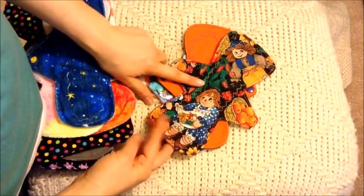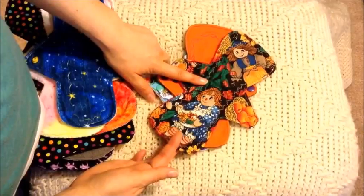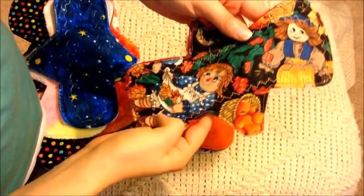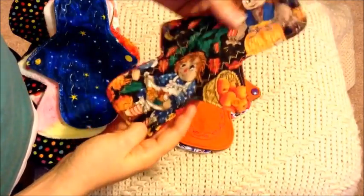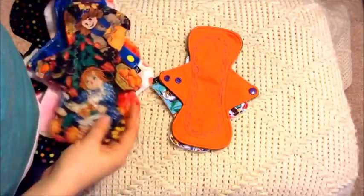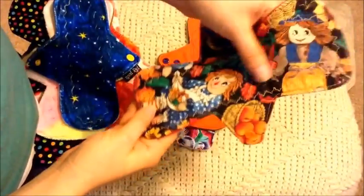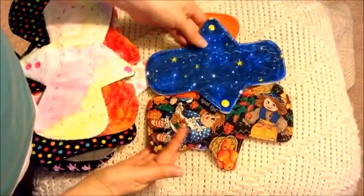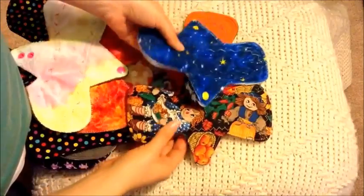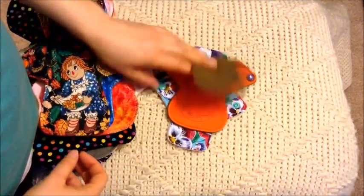Then I got this off of a Facebook seller, Amber Rhodes, I think her name is, Raggedy Ann. I love Raggedy Ann. That was my dolly when I was little. So I wore this for probably 4 or 5, maybe even 6 hours. Didn't really need a change, but wanted to. So, oh, you know what? Actually, I wore this to bed that night. So I only wore 2 pads on day 3/4. And that was it.